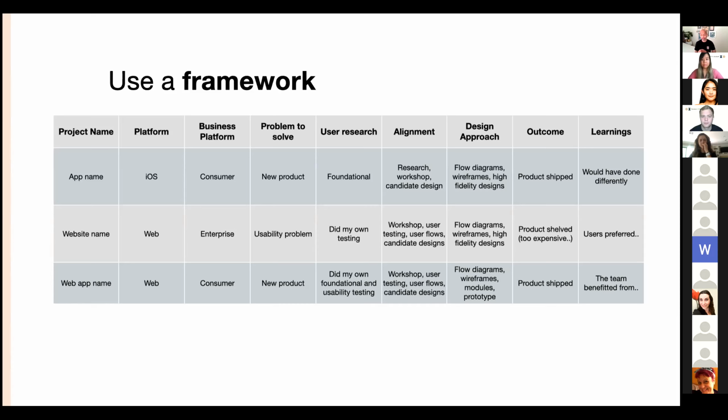Or the product got shelved for whatever reason, I think that's also okay, because a lot of times our best design work does not get shipped because of reasons beyond our control. And that's all right, because as a designer, your job is to design. And if for any reason the product does not get shipped, it's a win for you as well.